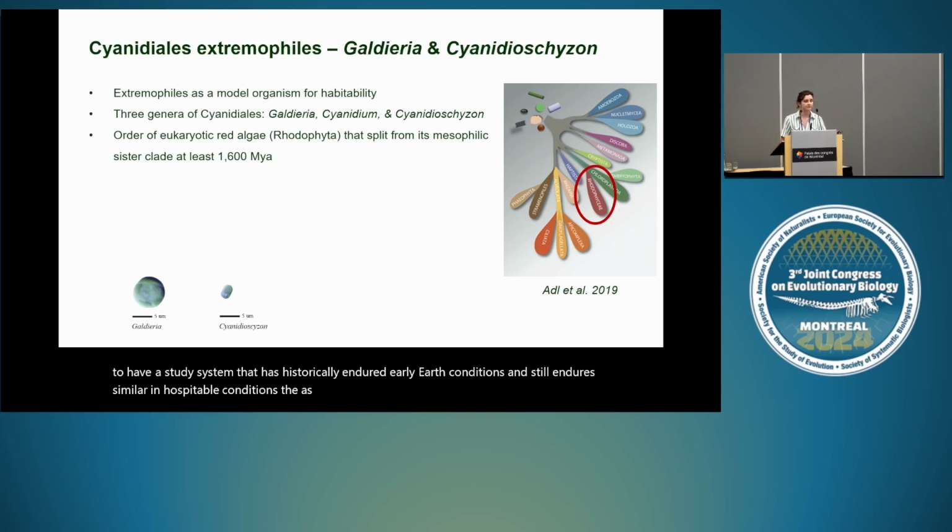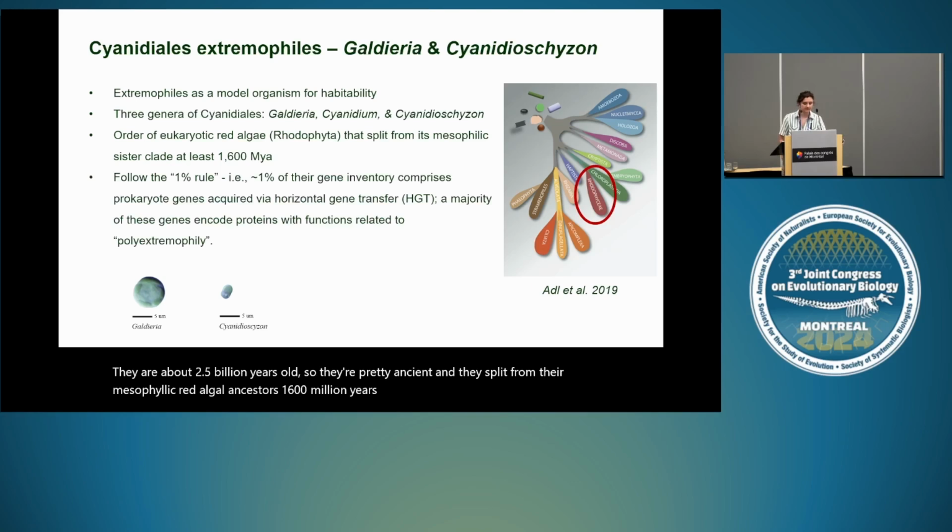As I mentioned, there are many domains that live in the hot springs. The species that we're interested in are these extremophilic red algae called Cyanidiophyceae. So there are 3 genera of these algae, Galdieria, Cyanidium, and Cyanidioschyzon. They are about 2.5 billion years old, so they're pretty ancient, and they split from their mesophilic red algal ancestors 1,600 million years ago. Galdieria and Cyanidioschyzon are extremophilic, but Cyanidium tends to be more mesophilic.